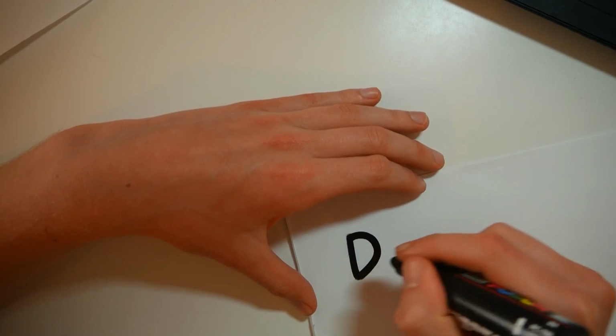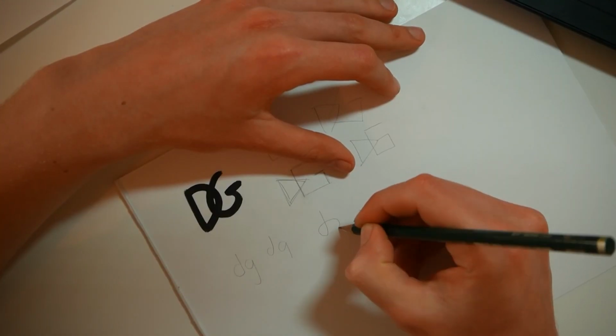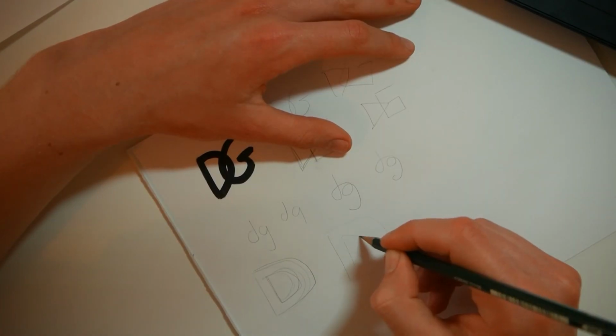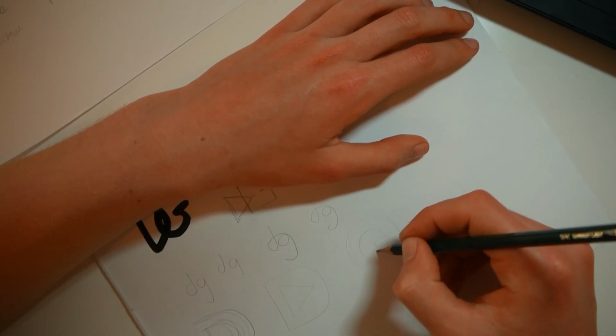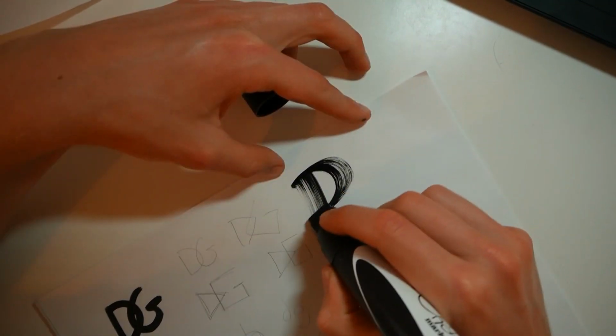He's already got the Greg. Maybe we need like a DG monogram. Like a DG. Oh, I hate all of these ideas. Look at the big guns again. D.